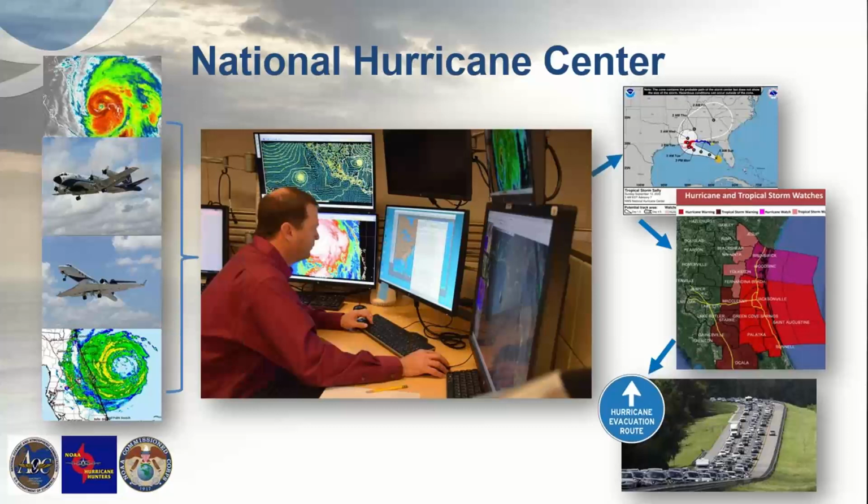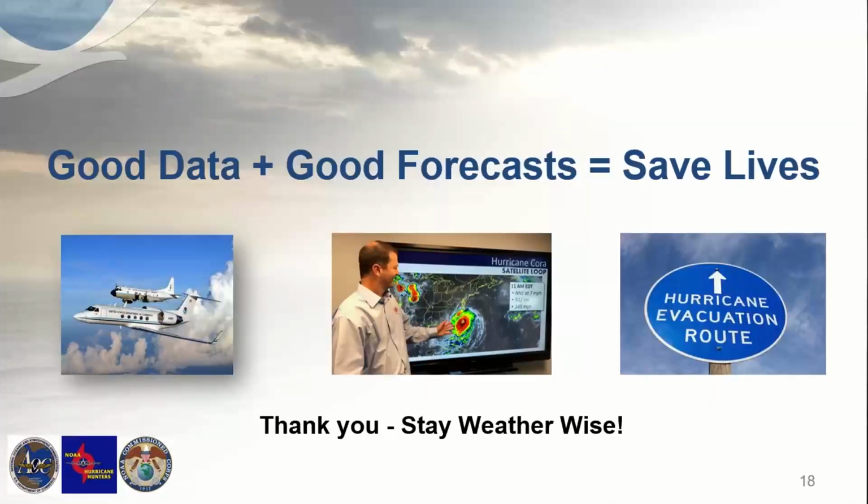And a lot of it starts with the data collection going into the storm itself that the hurricane hunters help provide us. Basically we get good data that comes in from the hurricane hunter aircraft, and it goes to the National Hurricane Center meteorologists that help prepare a good forecast.